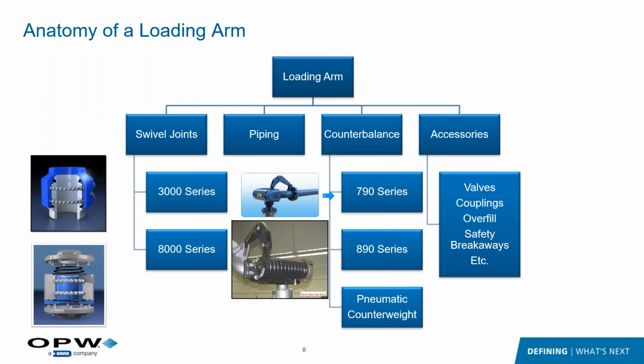So within the loading arm itself, there are different components that we can use. Within the swivel joint, there are different types of swivels that could be used, from a very simple design, and usually it's dictated by the product and the hazards of the product which type of swivel we would use. The piping would typically be dictated by the material that we're handling. So it could be carbon steel piping, stainless steel piping, or aluminum, depending on the product.